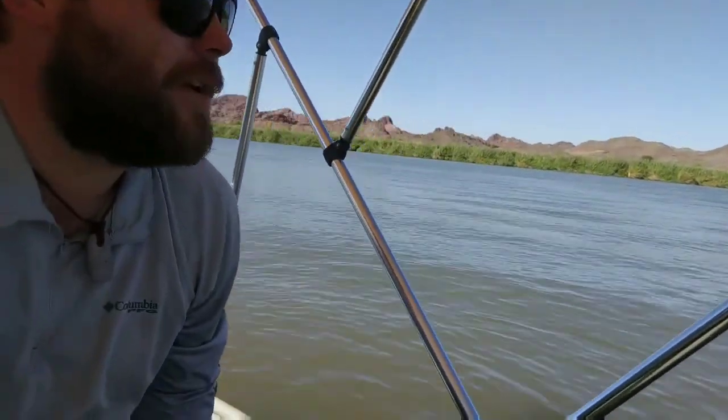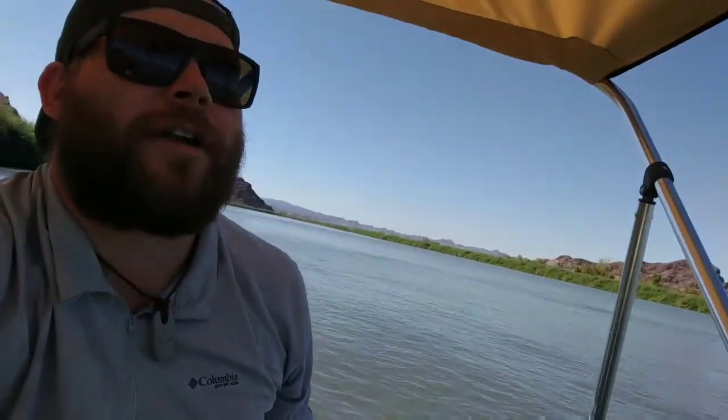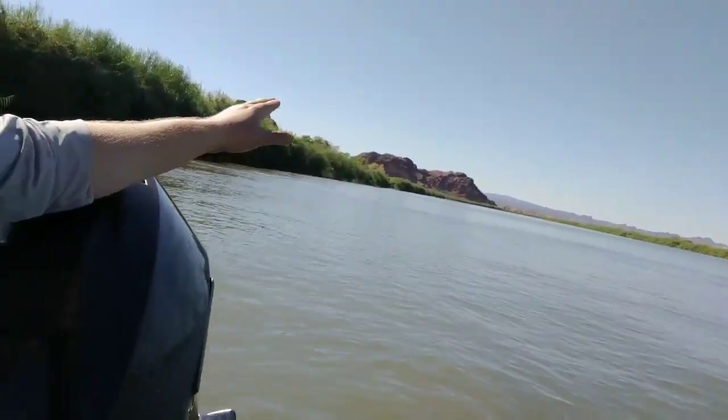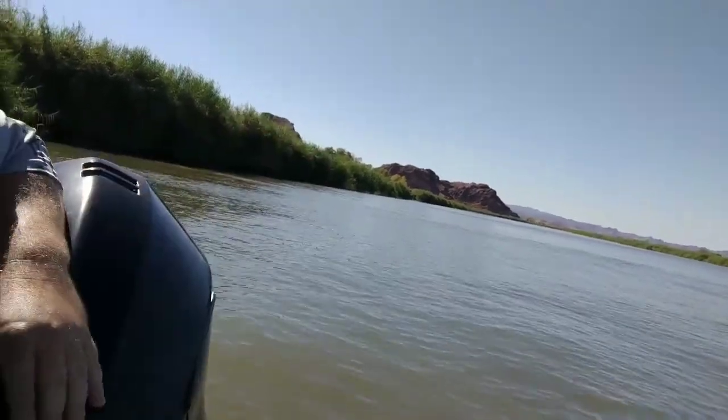Just cruising along here. We've been on the water now for about an hour. And it's really busy this weekend, and the water's real low, so you can see all the sandbars. It's been jumping back and forth across the river, trying to find the channel that goes through, the deeper channel.